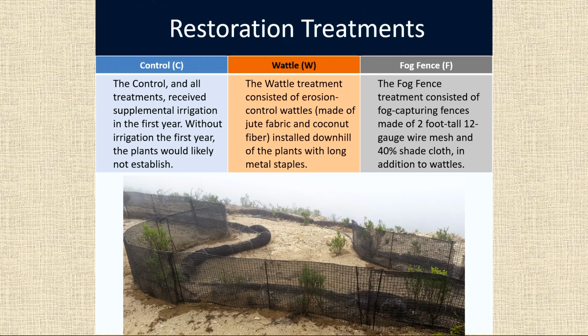And then the second treatment, you'll see there's some snaking features on the landscape. Those are wattles. The purpose of the wattles is like a low barrier to collect some soil as the wind is pushing soil away. And the third treatment was a combination, wattle and fog fence. The fog fences were 2 feet tall, made of wire mesh with a plastic shade cover, 40% cloth.